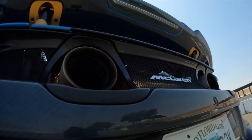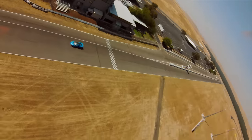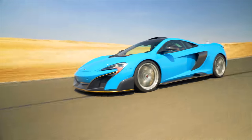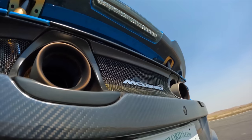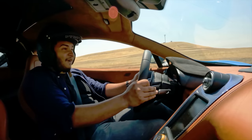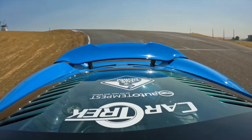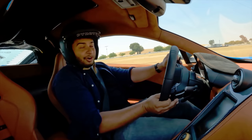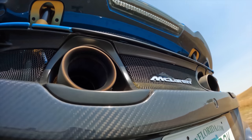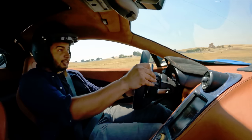So my track car is actually on a track. Now, ladies and gentlemen, let me introduce you to the 2016 McLaren 675 LT. This, for all intents and purposes, is my ultimate dream car, the 675 LT. And the 675 stands for 675 metric horsepower. This car is making a little bit more like 750, because I have mine tuned.